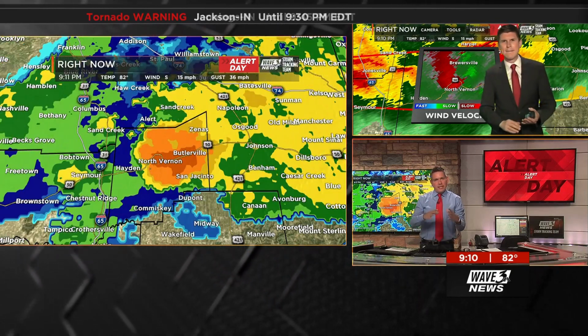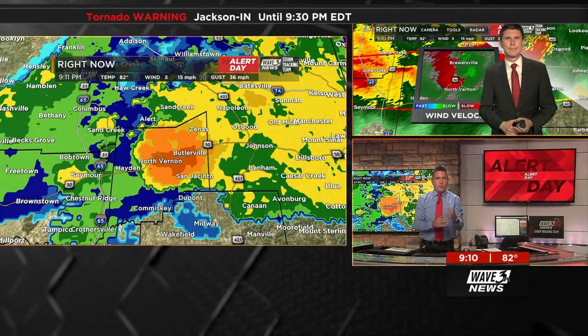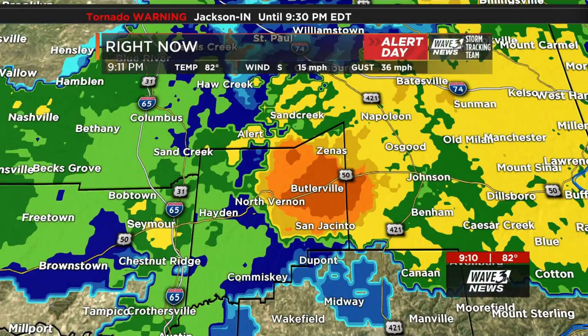Brian, it looks like you're looking at Echo Tops there? Yeah, and it's certainly gaining some height here as it's moving through. So we may start getting some hail reports here very soon. But the gain in height is also telltale of a tremendous, and I mean a tremendous, amount of rain now falling here.